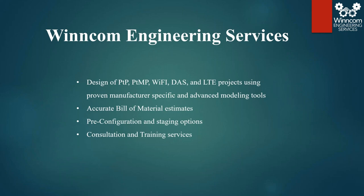We can create a bill of materials for your entire project, not just for your point-to-point, but everything you need. If you need us to create a power system bill of materials, we can do that. We can add in all the components needed to ensure you have everything you need. We also do solar deployment. So if you have any questions about any of that, battery backups, we can do that.